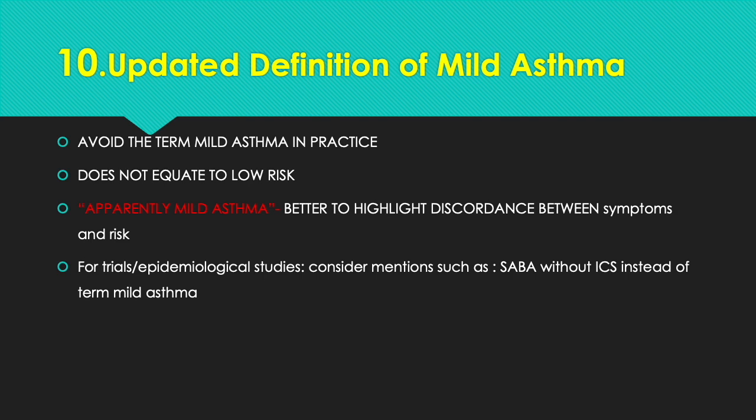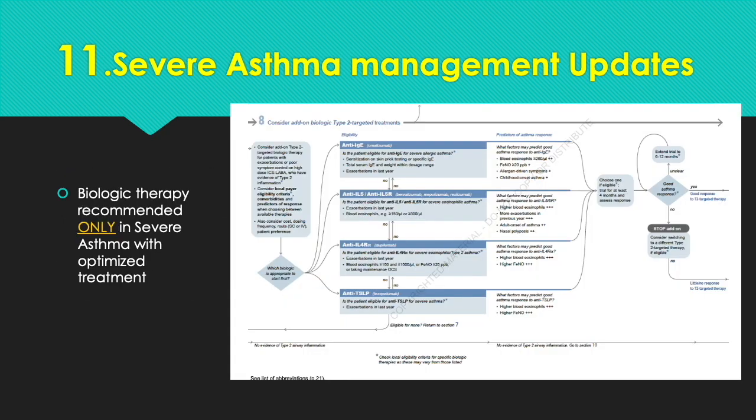And they've also mentioned that the definition of mild asthma can be different in different scenarios. For trials and epidemiological studies, we may need to know whether this patient is on SABA alone, whether this patient requires ICS on and off. So those terminologies which are more descriptive should be preferred. Do not use the term mild asthma.